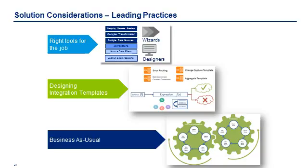So making sure that we have the integration templates in place is really a second key to ensuring the long-term success of the project and the long-term cohesion of the ETL code.